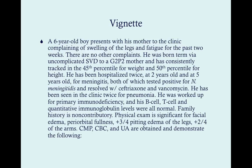He has been seen in the clinic twice for pneumonia. He was worked up for primary immunodeficiency, as he probably should given his history, and his B-cell, T-cell, and quantitative immunoglobulin levels were all normal. Family history is non-contributory. Physical exam is significant for facial edema, periorbital fullness, plus 3 out of 4 pitting edema of the legs, and plus 2 out of 4 of the arms. CMP, CBC, and urinalysis are obtained and demonstrate the following.